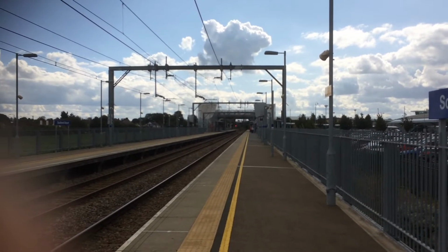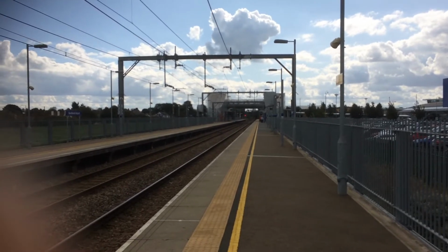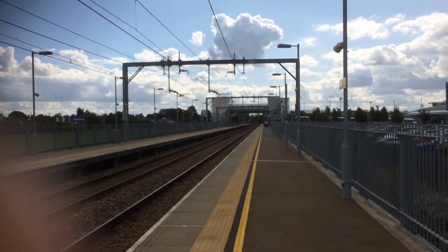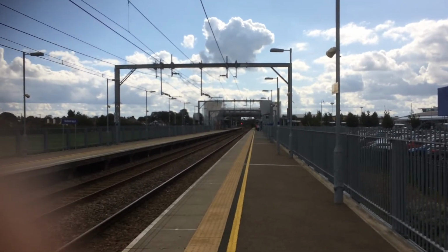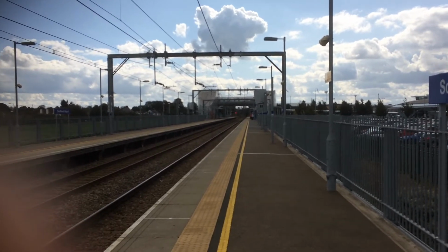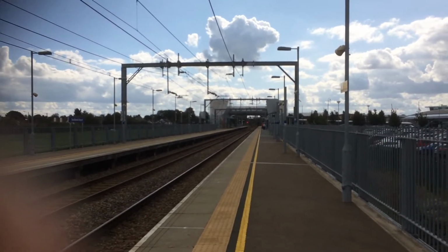Up close anyway. I've seen one, if you know the Victoria Shopping Centre, which is just next to the Southend Victoria station, I believe. I did see a carriage sitting there. So that was the best I'd ever seen. And then I've just seen one go flying through to Victoria.